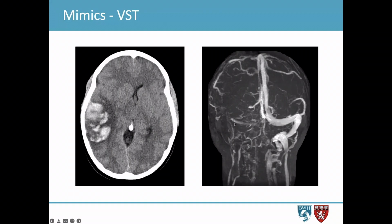And so on the right, you see an MR venogram that shows basically a loss of the transverse and sigmoid sinuses on that side, suggesting that there's clot here and the venous back pressure caused the bleed. Again, highlighting the importance of vessel imaging in anyone with an IPH.